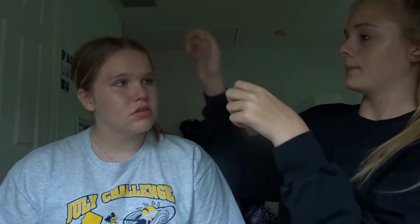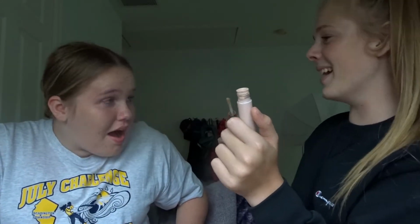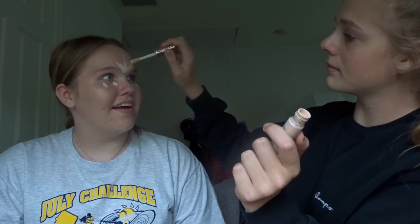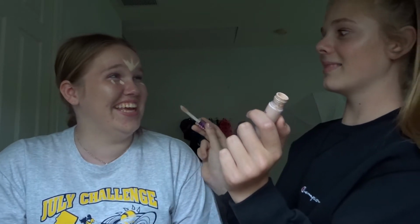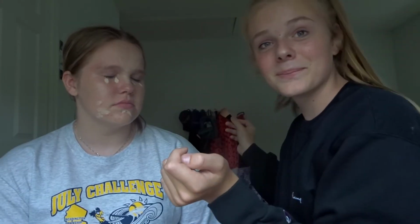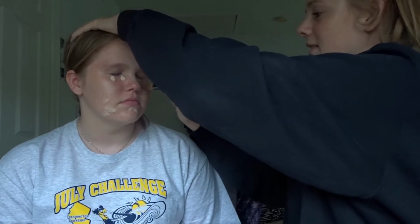Now we're gonna go in with concealer and we're gonna go in with the Tarte Shape Tape. That's not my skin color. Come on, man. I'm covering up those pimples. Pimbies. Mmm. Wow, this looks really good. Okay. I'm really scared. Aaliyah, it looks so bad.